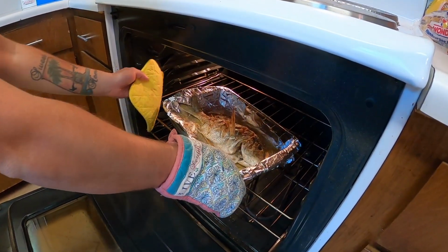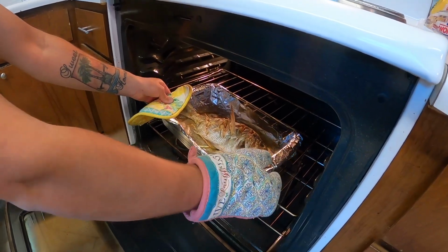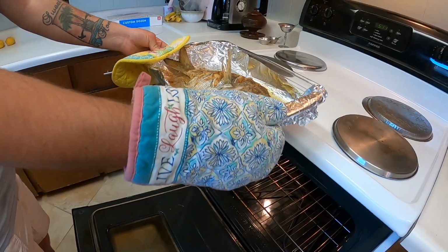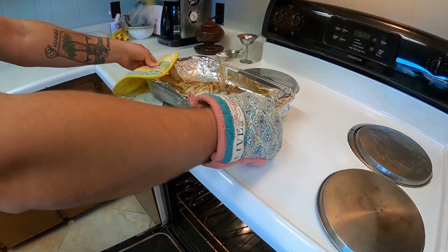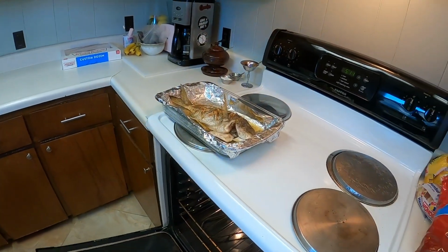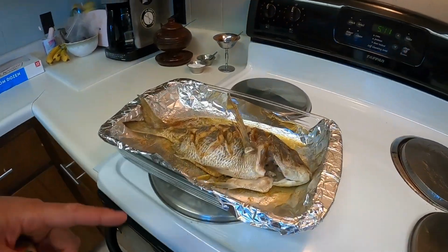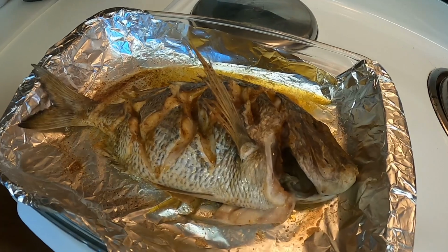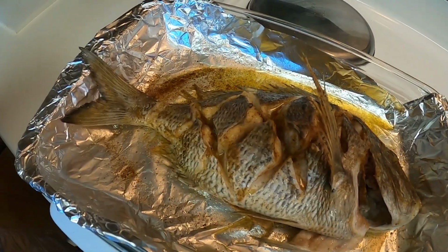Don't judge me on my oven mitt here. This is what I got at the moment. Check that out. So put this up here without getting burnt. We'll let it cool down and come and take a bite of it. Look how pretty that is though. Smells great. The meat just looks awesome. It looks like it's fully cooked.